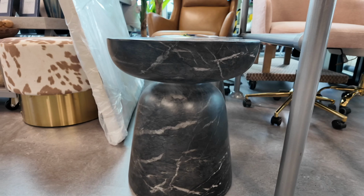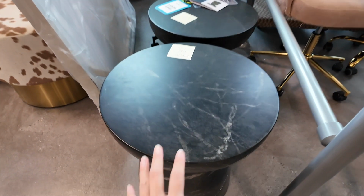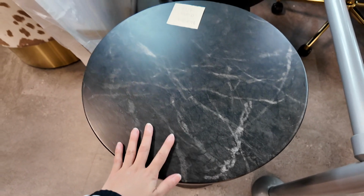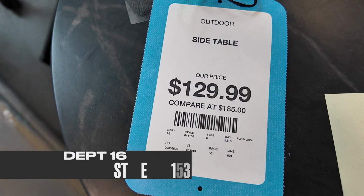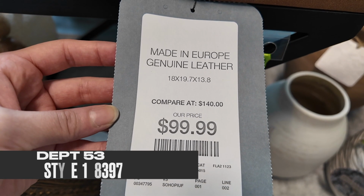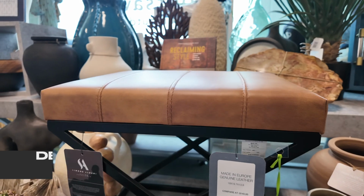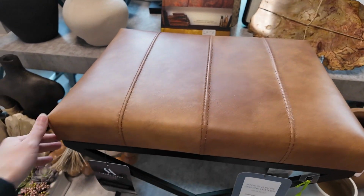Now, somebody already snagged these, but I thought how beautiful these were. This black marble look was just so luxurious to me. I think you could even use these outside if you wanted to. I did like this piece for a stool somewhere, like in a corner, like a filler or something, and it was pretty cushiony too.